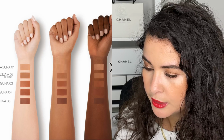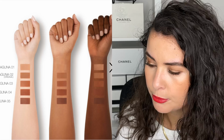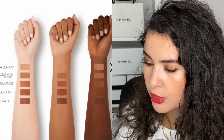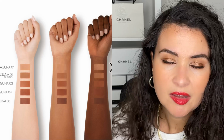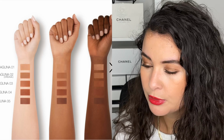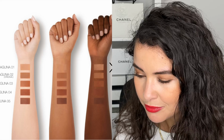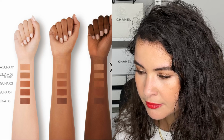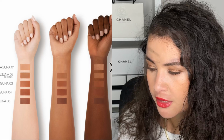So this is the Laguna Bronzing Cream series, and it goes from 1 up to 5 for a deep skin tone. Yeah, I would definitely give this a try. I think it probably would be like a Laguna 2, maybe a light medium, something like that. Yeah, I think that's probably my shade.